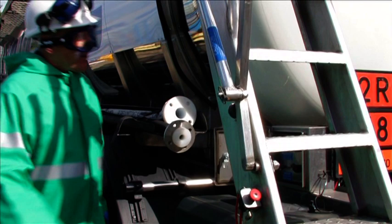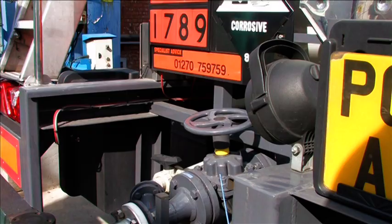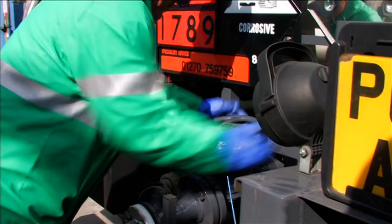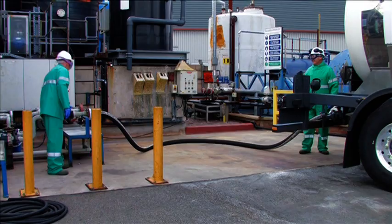Oh, mate, the pressure's gone. I'm going to shut my valves now. Okay. Okay, mate, can you shut your inlet valve now, please? Yeah, my valve's closed.